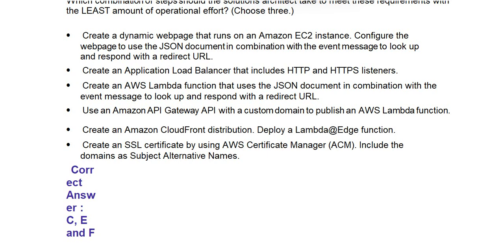Option D. Use an Amazon API Gateway API with a custom domain to publish an AWS Lambda function. Option E. Create an Amazon CloudFront distribution. Deploy a Lambda@Edge function. Option F. Create an SSL certificate by using AWS Certificate Manager, ACM. Include the domains as subject alternative names.